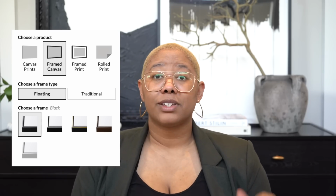And so you get that big piece of art. Some of them even have texture, and you get that really nice luxurious look, but really affordably. What I also really love about greatbigcanvas.com is that you can really customize things. So you can get a canvas print.